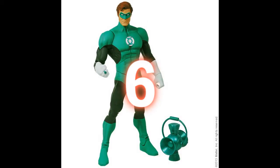At number 6, Green Lantern Classics Hal Jordan. Now, there have been dozens of figures of this guy made over the years, but this captures everything heroic and statuesque about his comic book persona and makes an exemplary addition to the DC Universe Classics line with an amazing sculpt and clever body-contoured articulation.